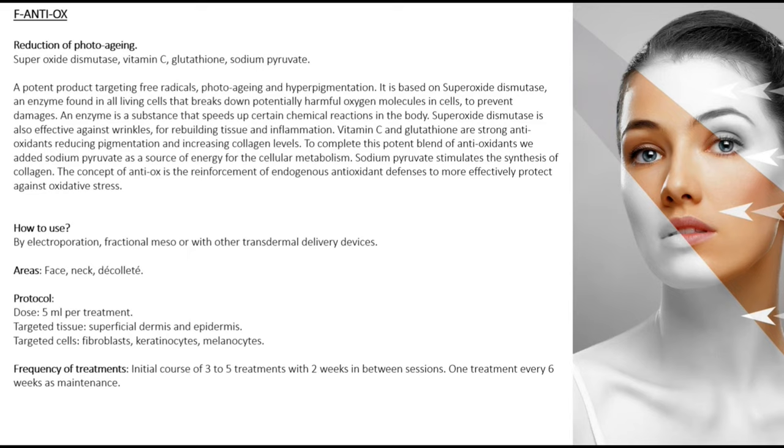Antioxidant, a very good formula for a flash effect. I like it. It has glutathione. Glutathione is an antioxidant. It's used in Asia for brightening, so it's going to brighten the skin. Plus, it has vitamin C. Great flash effect to give somebody a nice glowy look after you finish. It's very, very good for photoaging, getting the tone of the skin more even and rebuilding collagen with the vitamin C.